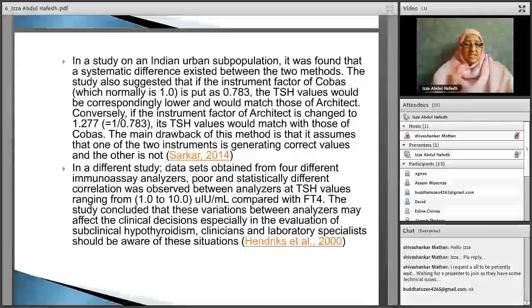I must bring to your attention that TSH, contrary to other analytes or lab tests that have standards, has no accredited standard. So we cannot also talk of a method that is a gold standard. And that's why we are harmonizing TSH, not standardizing it. You can only standardize if you have a standard calibrator or a reference standard method.